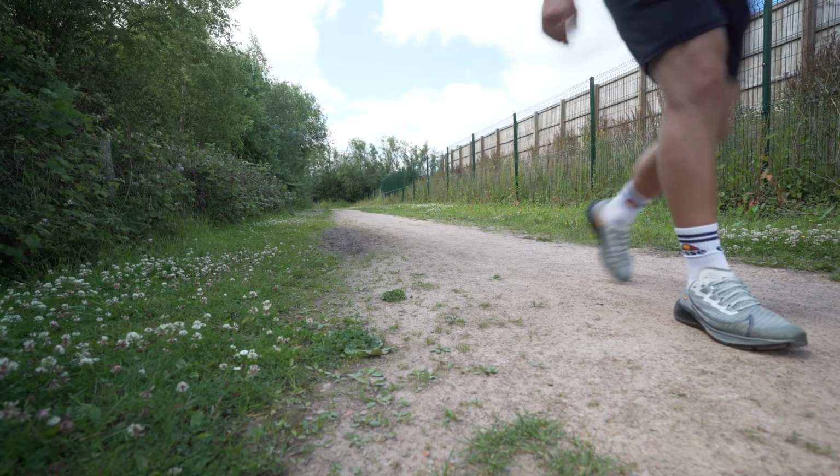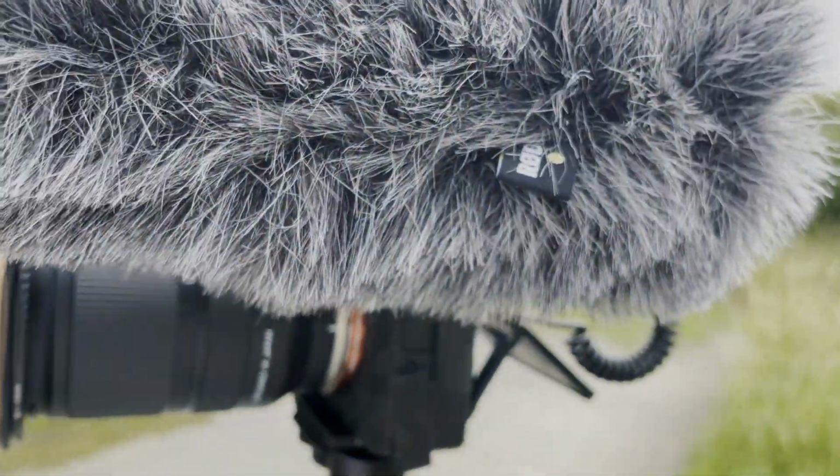Obviously, with any talking head and vlogging scenario, you do need a way to record audio. In my case, it's the Rode VideoMic Pro Plus. It is on the more expensive side of the mics. It's always served me well inside and outside, and the added features that you do get on this mic and the sound quality do warrant the price tag.